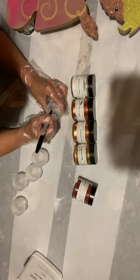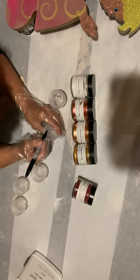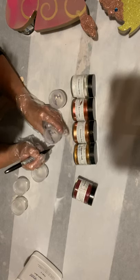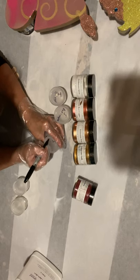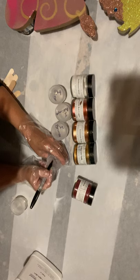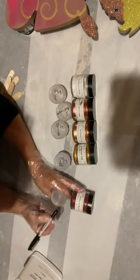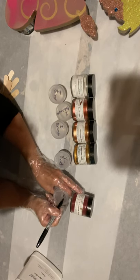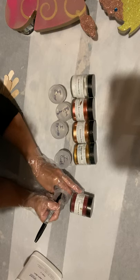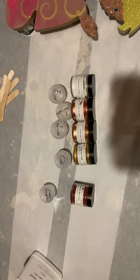Iridescent silver. Iridescent red copper. Iridescent bronze. Iridescent gold. And the copper, or the red, deep red. Okay, so we are labeled.